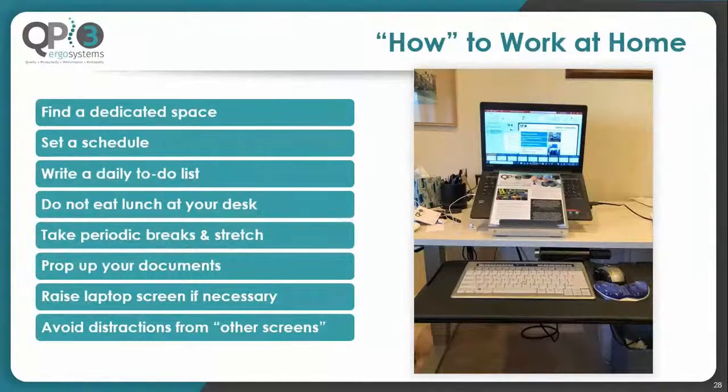Or the phone at the regular office, you're not going to hear it ring if you're at home. Write up a daily to-do list. I've done this for many years. It always helps me get organized, especially at the end of the day.